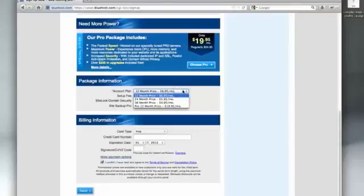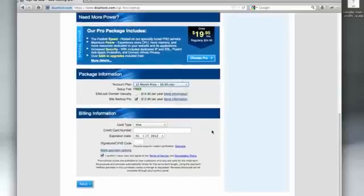You'll also need to choose a length for your account plan. You can choose between 12, 24, and 36 months. You'll save a small amount if you go with a longer term, but we typically recommend going with a 12-month plan so you are not locked into anything long term. Then, enter your credit card information and check the box to agree to the terms of service and click on the next button. After that, you will be prompted to set up a password and your account will be created.